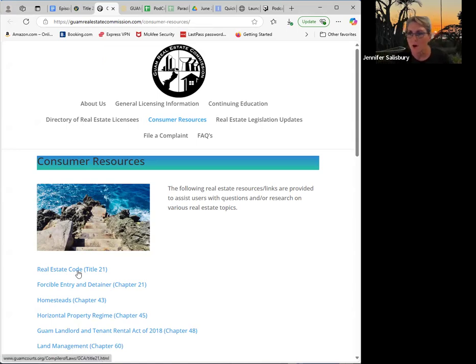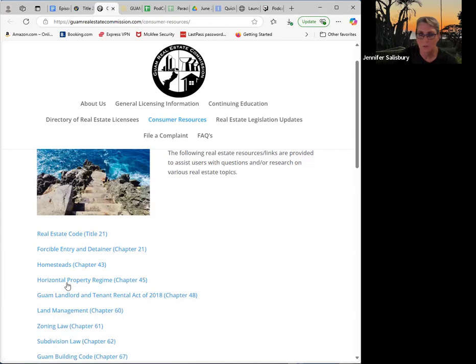So you're going to see this. Forcible entry and detainer. This is a writ of possession. If you have to evict a tenant, this is how you do it. Information about homesteads, horizontal property regime, which is basically like a condominiumized CPR type thing, a kind of game plan for your real estate.